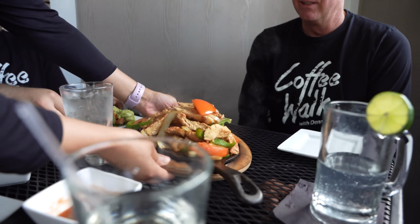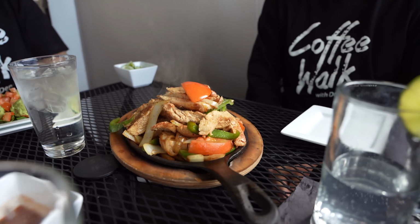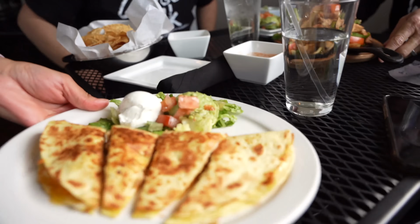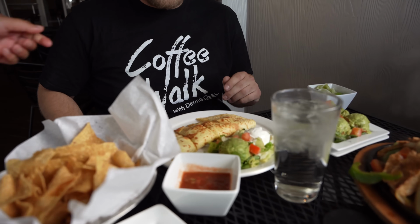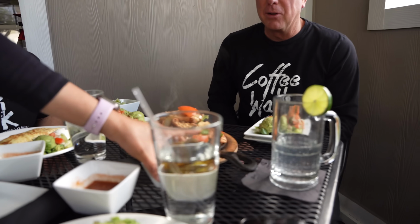Wow, look at that. Is that sizzling fajitas for one? Yes, sir. Somebody's going to be full. Got my guacamole salad. That looks good. Got our chicken quesadillas. Looks good. Yes, sir. And more guacamole. Oh, and pickled jalapenos.